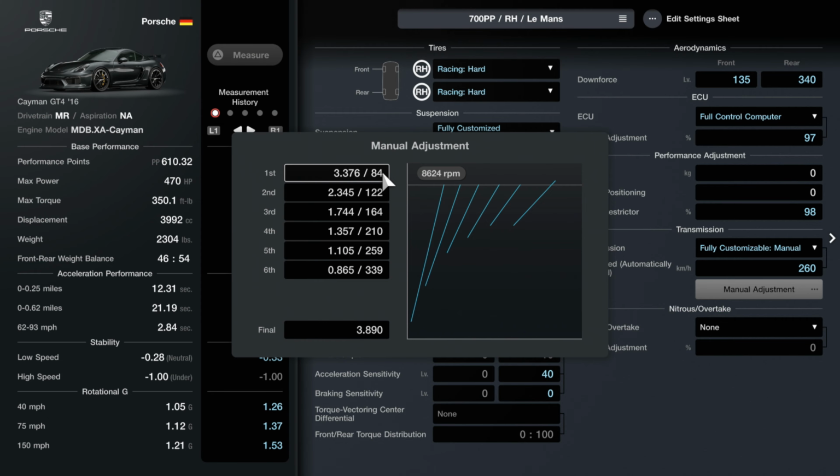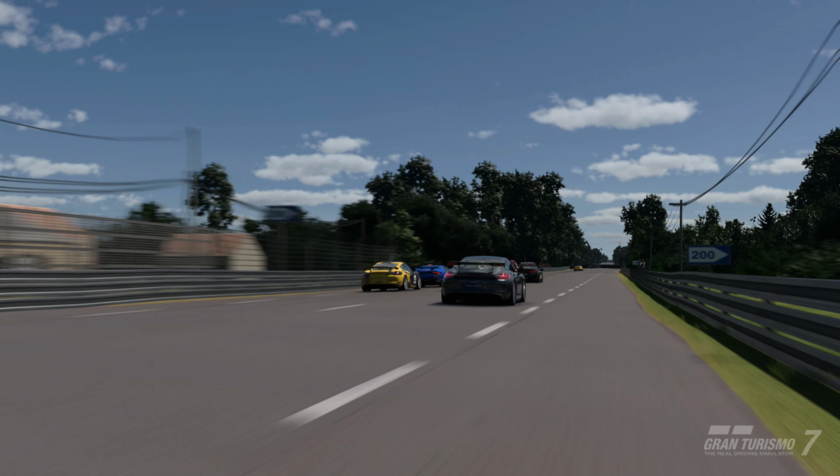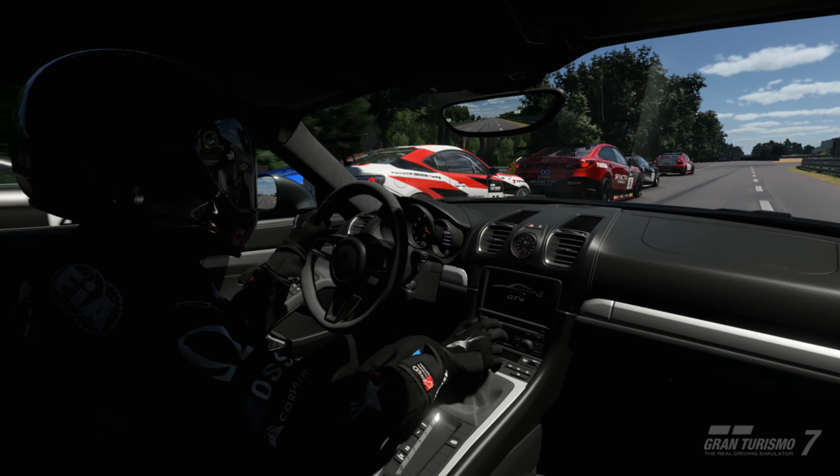So overall, I'm happy with how this car turned out. I'm confident the stock Cayman could also compete in Tokyo with minimal adjustments. It's just a great balanced car. It's a nice addition to the game.